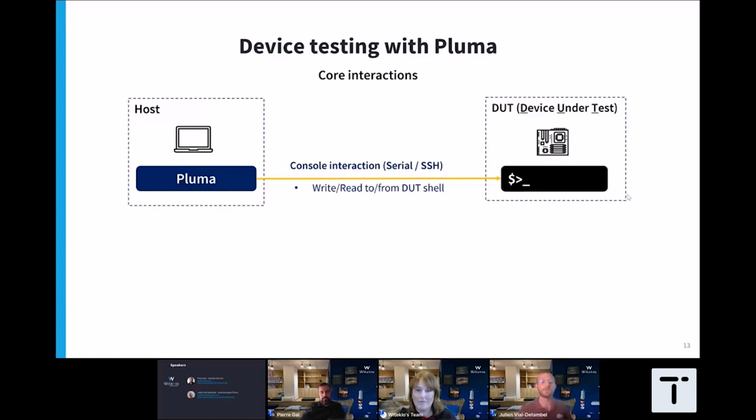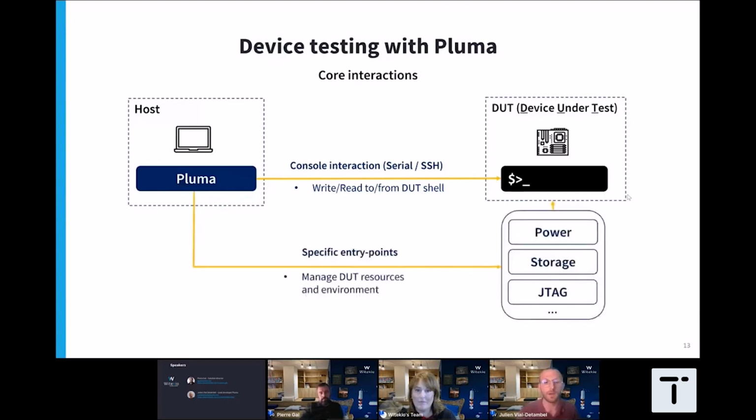Aside from that, I can use specific entry points. That's a more indirect means of testing my device, but I could test the device environment. I could manage the power of the device. Let's say my device is powered by a power distribution unit; I could turn my device on and off from Pluma. I could emulate some storage space on the device. I could even flash firmware if I've got a JTAG between my host and my DUT.